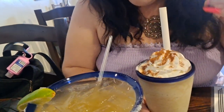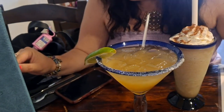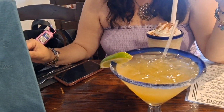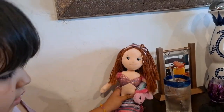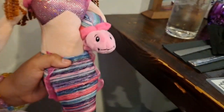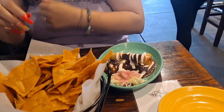This thing is amazing. What did you order? It's called buffalo milk. It's vodka, cocoa cream, Kahlua, banana, and cream blended with whipped cream. And my drink is a Cadillac Margarita. Sprite. And what did you have? Your souvenir? It's a mermaid. Nice.